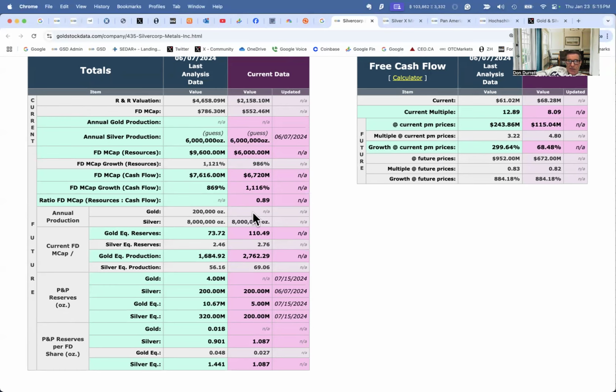So I'm not even valuing them in the future with any gold production, only 8 million ounces of silver, but we know they're going to be producing gold with their project in Ecuador. So this thing is a lot cheaper than 11.